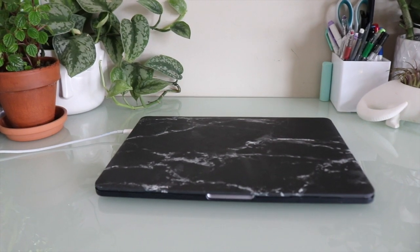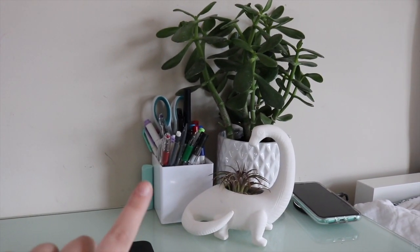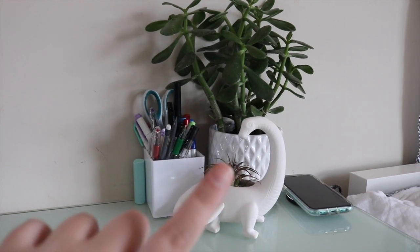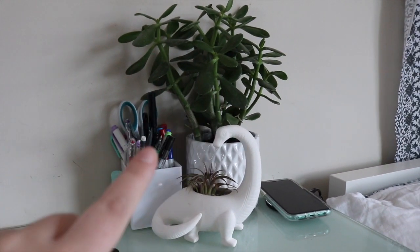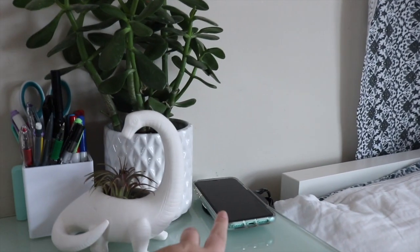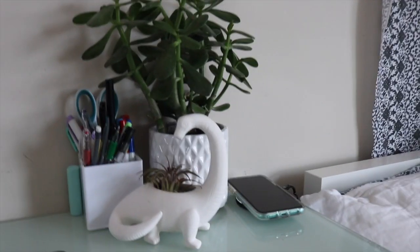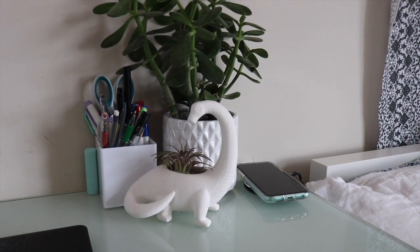Then I just keep my laptop here, and I do have quite a few things over here as well. So I have all my pens and pencils. It's just a chapstick or lip balm, whatever you want to call it, and then my air plant, and that is my jade plant, which I bought originally for a video, which I still need to film. And then I just have my phone on my wireless charger right next to my bed because I like to read through your comments before I go to sleep.